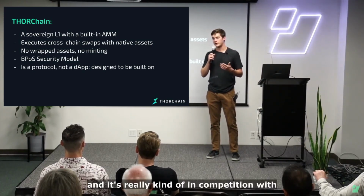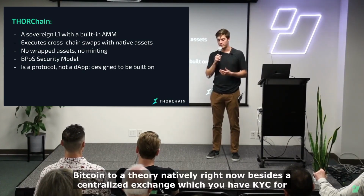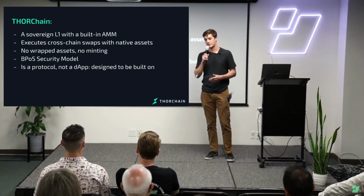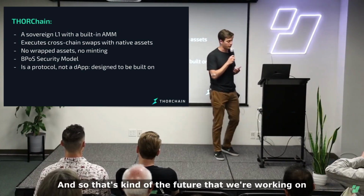And it's really in competition with centralized exchanges, in that the only place to swap Bitcoin to Ethereum natively right now, besides a centralized exchange, which you have to KYC for, is THORChain. And THORChain does it in a decentralized fashion. You don't have to offer up KYC at the protocol level. And so that's the future that we're working on.